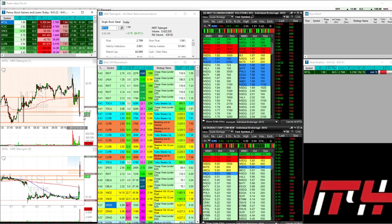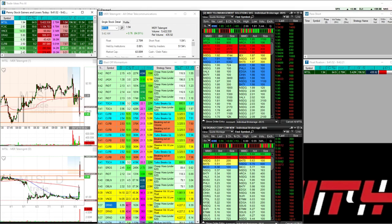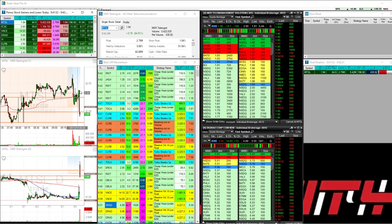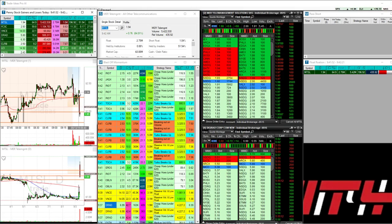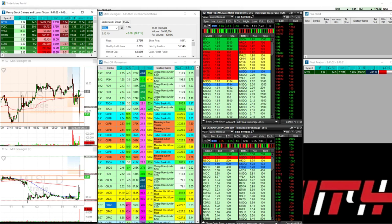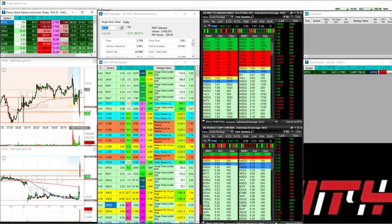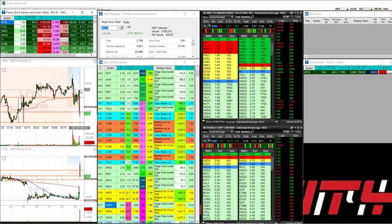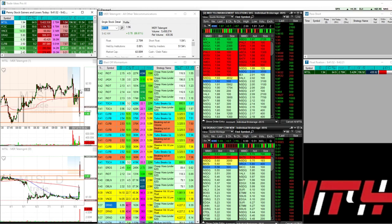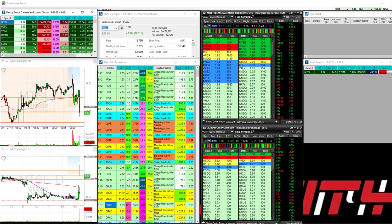MTSL, we wanted this possible washout to $2, but look at that. I can't be longing something like that. That's just a nasty, nasty red candle. Now you have longs who are stuck bag holding. So I can't be buying into something like that. Right now it is 9:42. No trade so far, as I just mentioned.